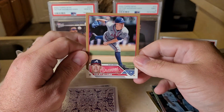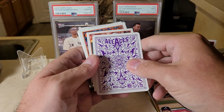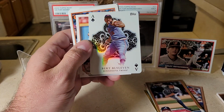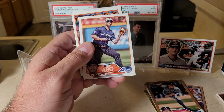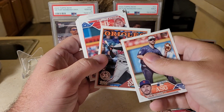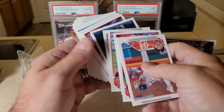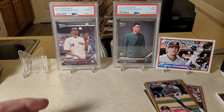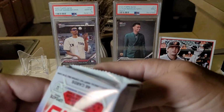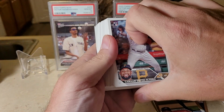Non-rookie gold to 2023. We've got the Aces insert, which is back this year. And that is Burt Blevlin. Those are popular. These are autos too, which is really cool. Pete Alonso and Joey Ortiz rookie. We'll put him in the inserts. And then base. So fun product, especially the jumbos, because of the amount of color and inserts and short prints and stuff you could chase.